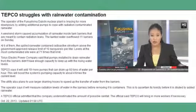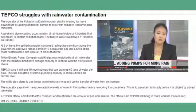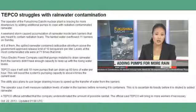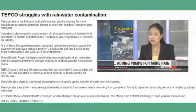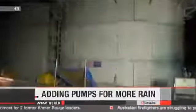Workers at the plant are trying to prevent more leaks of contaminated water. Forecasters are calling for heavy rain later this week. The workers are adding pumps to keep rainwater tainted with radioactive substances from overflowing. Heavy downpours caused rainwater to overflow Sunday from 11 barriers around tanks holding radioactive wastewater.